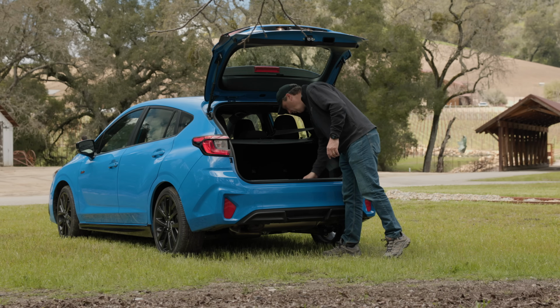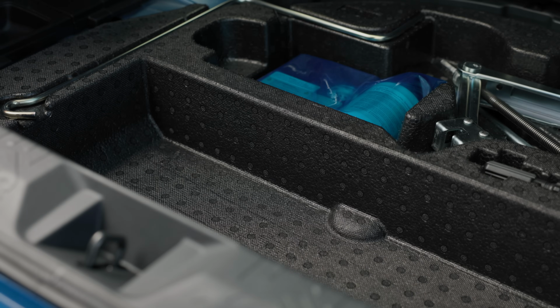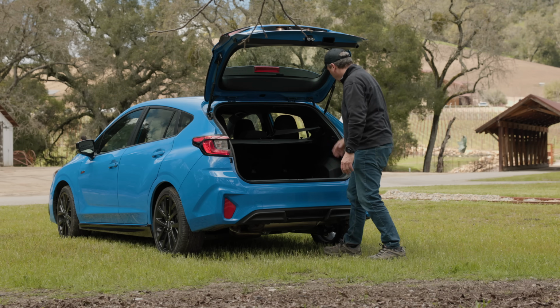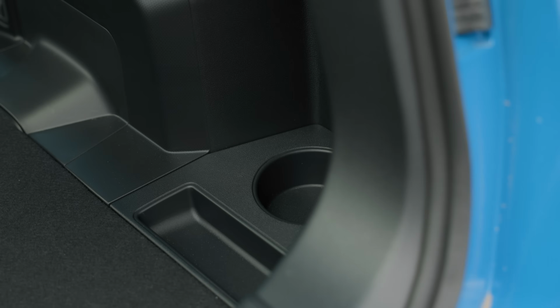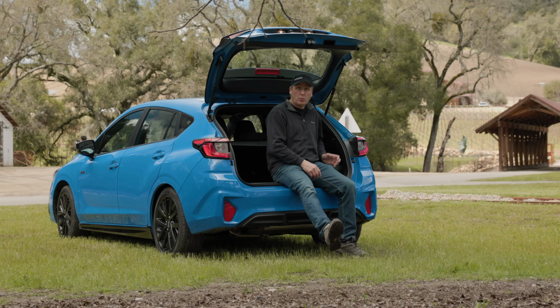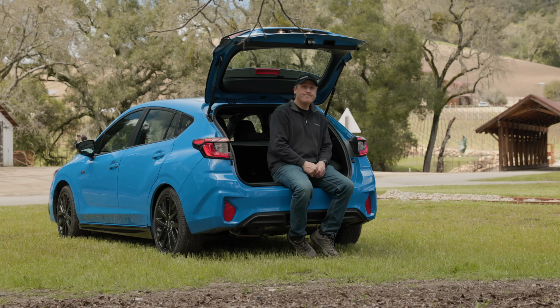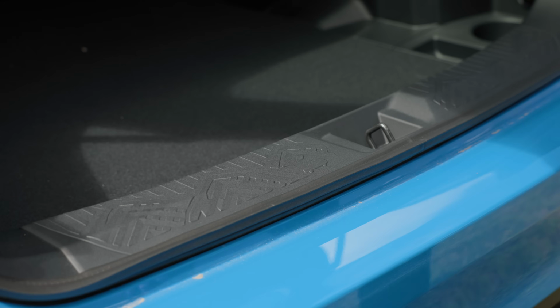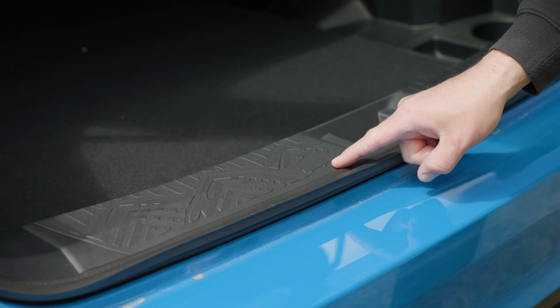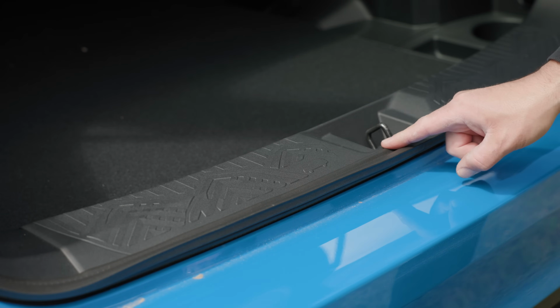Underneath the floor here, let's see what we got. It is a fix-a-flat kit. As an added bonus, you also get a couple of cup holders in the back for those times when you're done camping and you just want to sit and put your water bottle somewhere. This is nice. Oh, and it looks like Subaru has jumped on the Easter egg bandwagon. There is a little Impreza in the mountains. Nice.